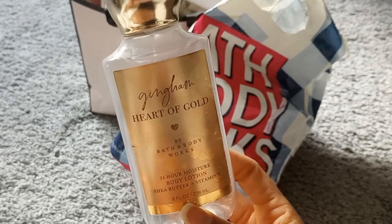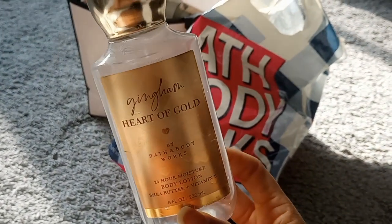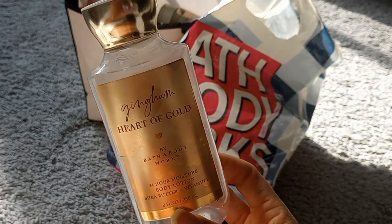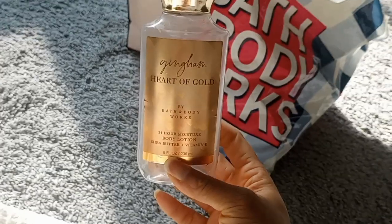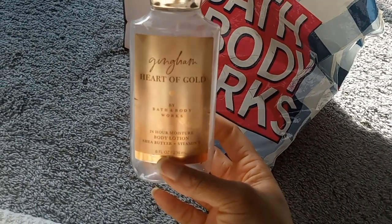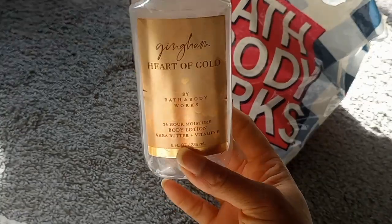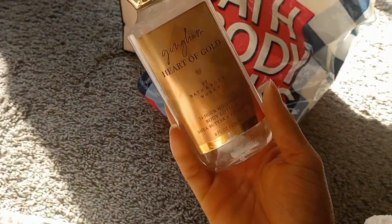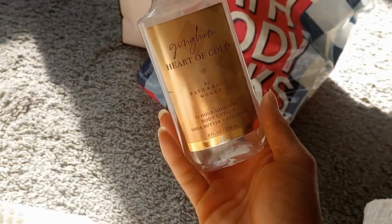I know this is supposed to be a warm version of gingham. I don't necessarily find this warm because of that crisp golden apple. The crisp apple kind of gives it a chilled, almost cider type of fragrance. I just think that it's warmer than the original gingham. So once I started using this with the mist, I feel like I've worn this.